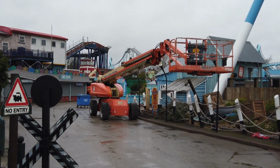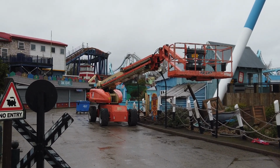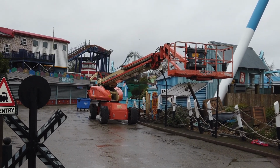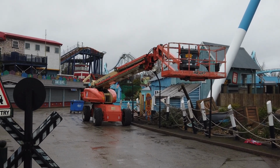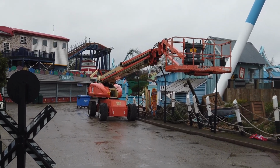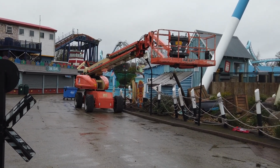So from this angle you can see that all the walls have been painted as well. I think that wall's been changed. I'm sure it was more of a fence before, but the wall looks quite high now. It's all green, and it looks like they're turning it into a living wall, like green plants on the side of it. So I don't know what that's about and how that represents anything to do with being on the sea to fit the theme of the ride, but I'll reserve judgment until it opens at the end of March.